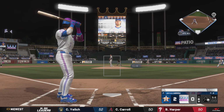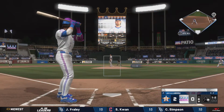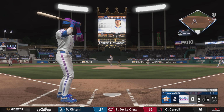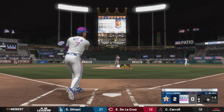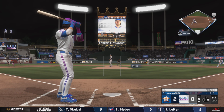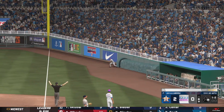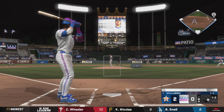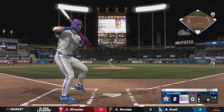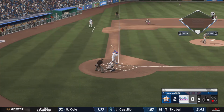Now here's Bobby Witt Jr. To the right side, and that's just foul. Really going after him here. All fastballs to get ahead in the count. Spoils the 2-strike pitch, and he'll see another. Here's a 1-2. That's foul off to the right side, keeps the AB going. Here's a 1-2. Pitch kicks away.